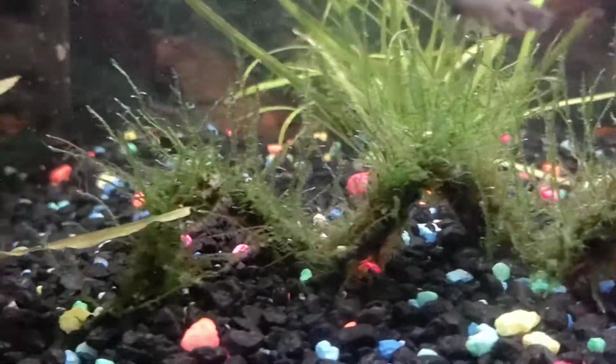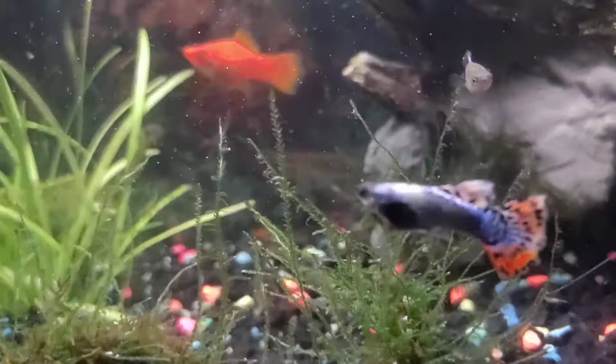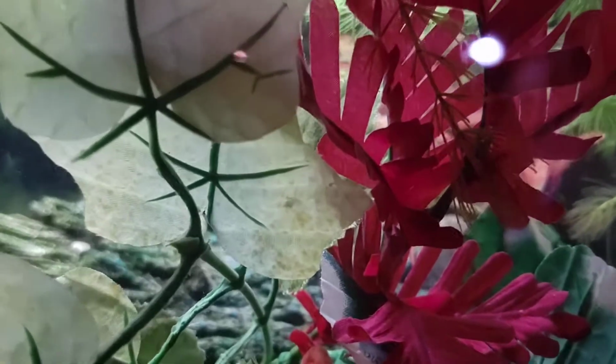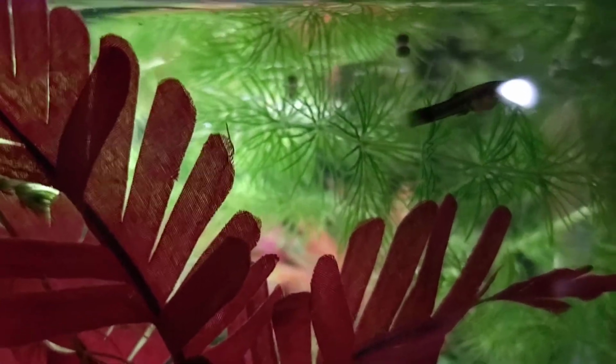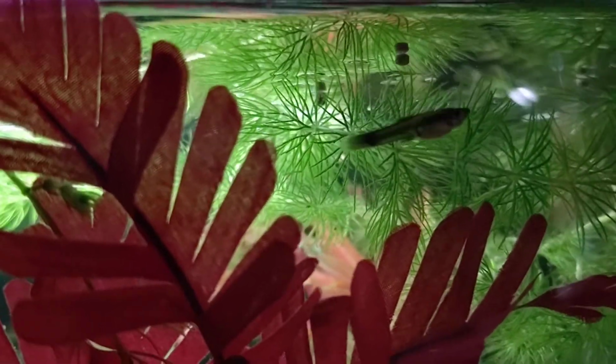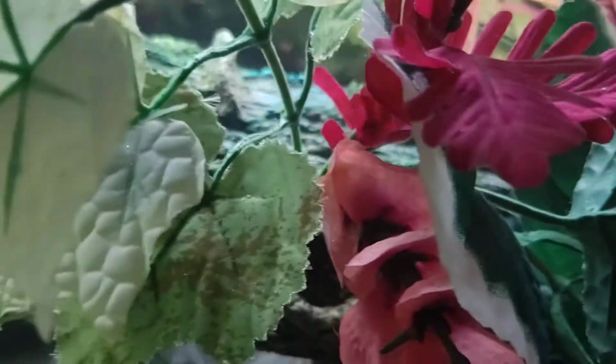This is our community tank with mainly livebearers, and we have some Cory cats in here, which do lay eggs, but we've got guppies, mollies, and swordtails in this tank, and I want to show you what we do with the babies here. We have lots of grass. Honey, you can chime in anytime, sweetie. Hornwort. Hornwort.